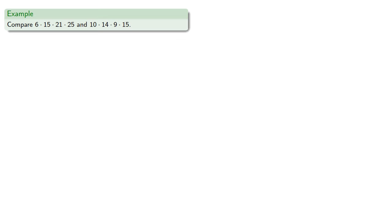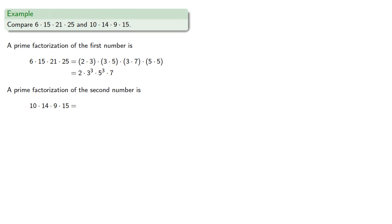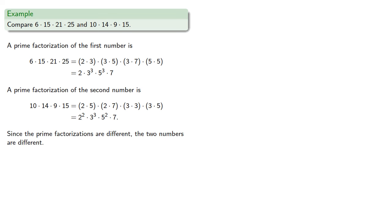On the other hand, if we take a look at the prime factorization, a prime factorization of the first number will be this, a prime factorization of the second number will be this, and since the prime factorizations are different, the two numbers are different.